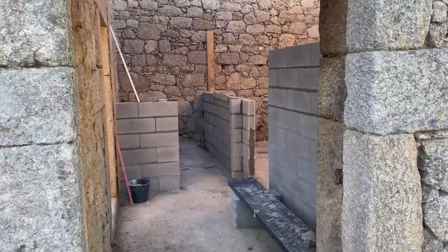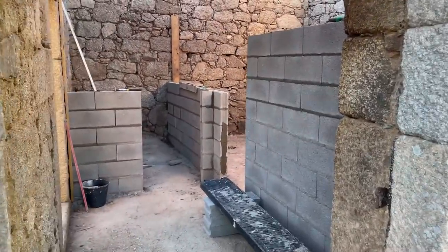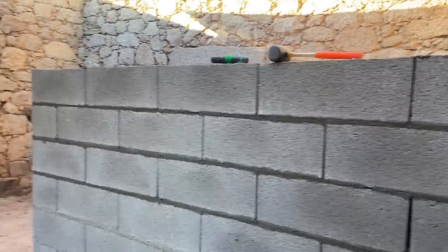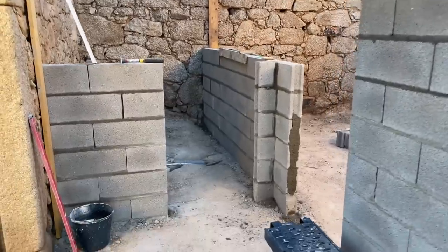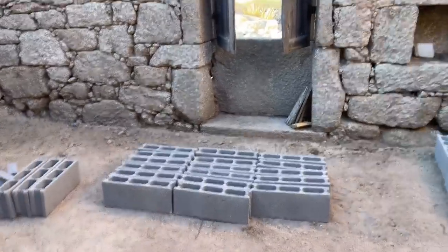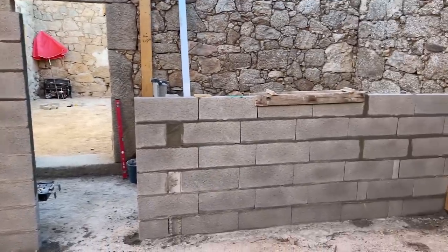Look at that. Just remember, we had only one row done, and look at that now. This is my height, this wall. As you can see. Look at that. Amazing stuff. Yeah. So we had an awesome, very productive day, and we'll continue tomorrow. So yeah, see you tomorrow, guys.